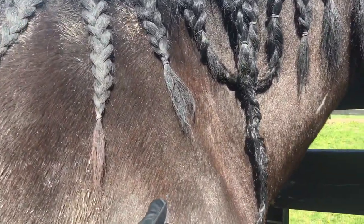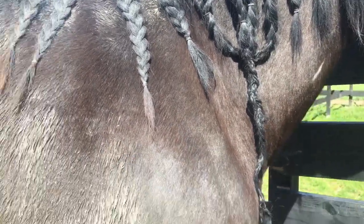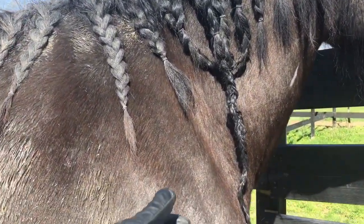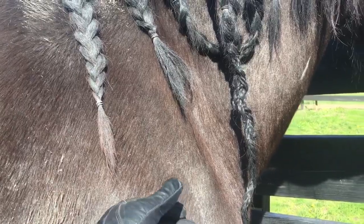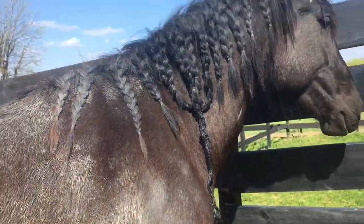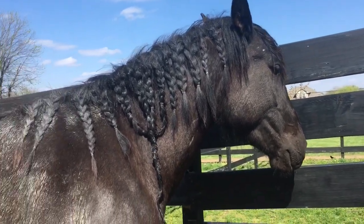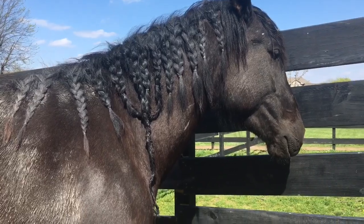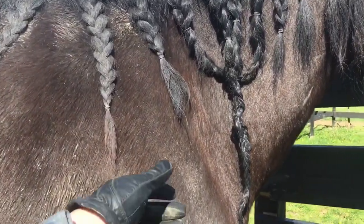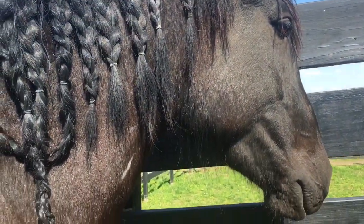Good girl. You can just see her flinching. Good girl. She does not like to be touched. We've gotten to where she'll tolerate it, but she hasn't accepted it as something good. We haven't found any happy itchy spots or anything like that. She's learned that I'm not going to go away, so she might as well let me touch her, but she really just tolerates it.